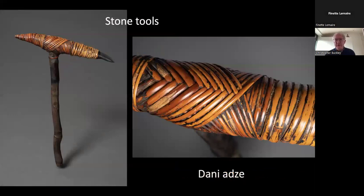And we've really got the full range of Dani material culture. So we've got a good selection of stone tools, and this was an area that Bud Hampton was particularly interested in. This is one of the adzes from this area. It was used by the Dani people for woodworking, chopping down trees, clearing fields.